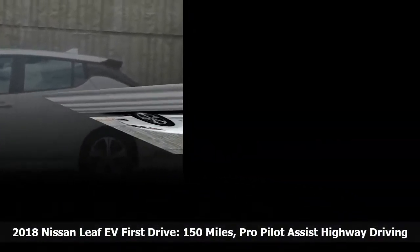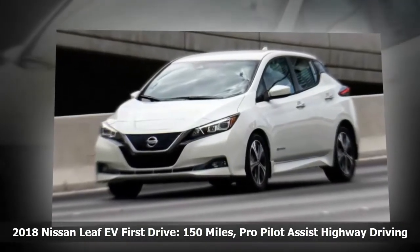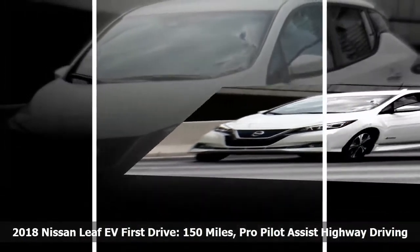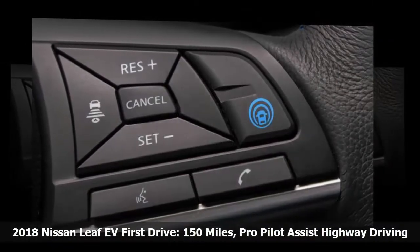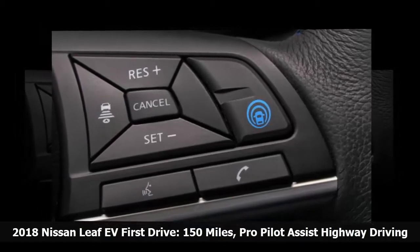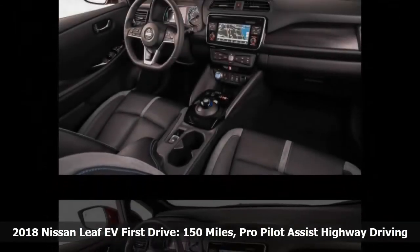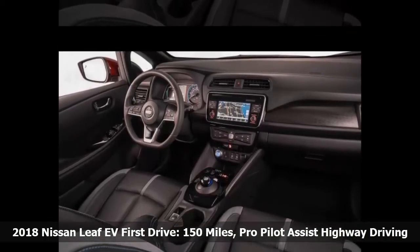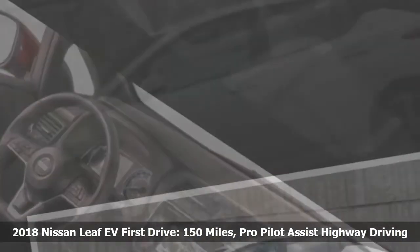Estimates have the Leaf's 0 to 60 mph time at around 8 seconds, versus 10 seconds for the original Leaf. In the city, there's plenty of acceleration since electric motors deliver the maximum torque, power, at 0 RPM. There are 2 drive modes chosen by the mushroom shifter, D, Drive, and B, Regenerative Braking, plus an E, Eco, button on the console. Acceleration and throttle mapping is the same for D and B, while Eco provides gentler throttle response.